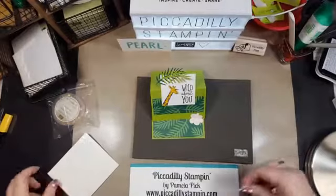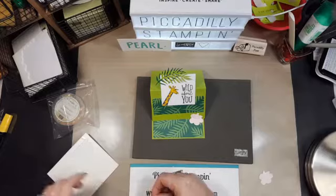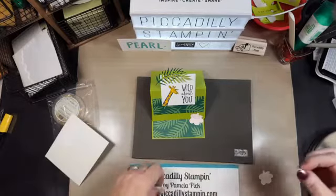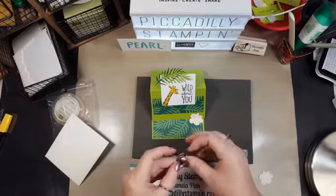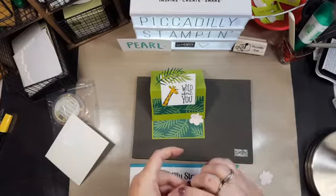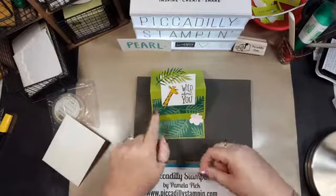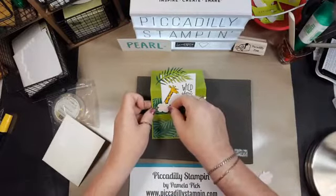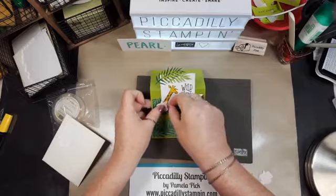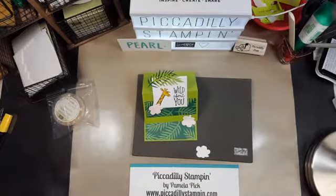Pretty awesome. And then I decided he needed another one here, kind of on this corner, so it's just not his neck's cut off. He's kind of coming up behind the flower, you know. There we go. And then one more.